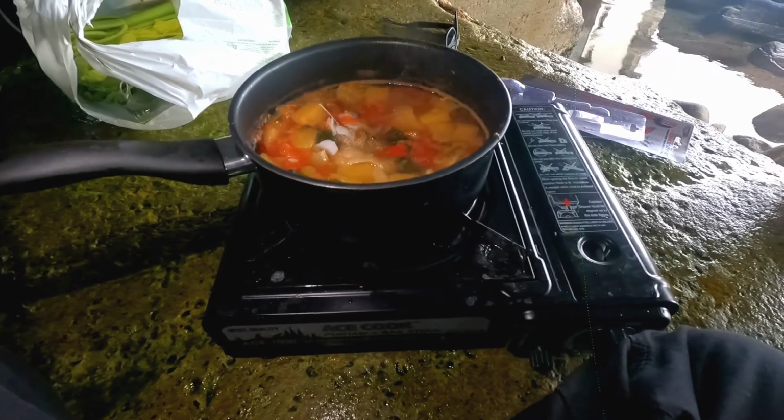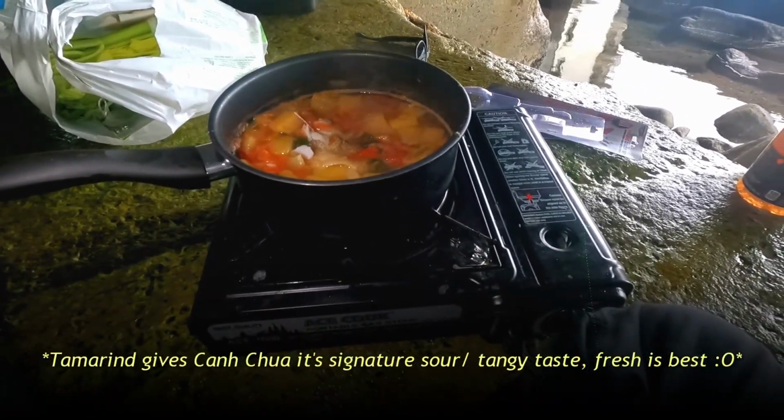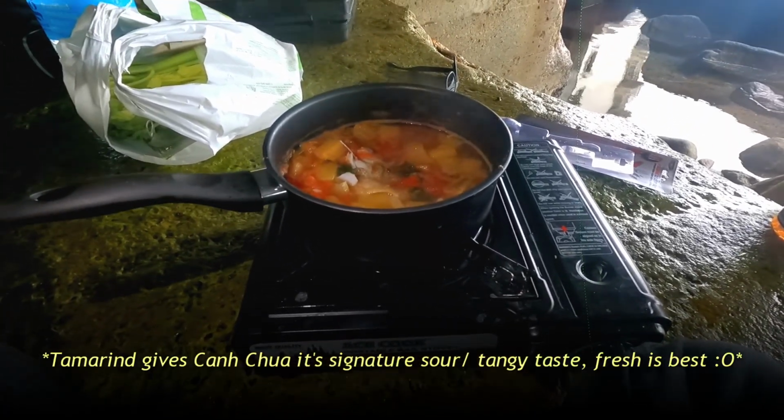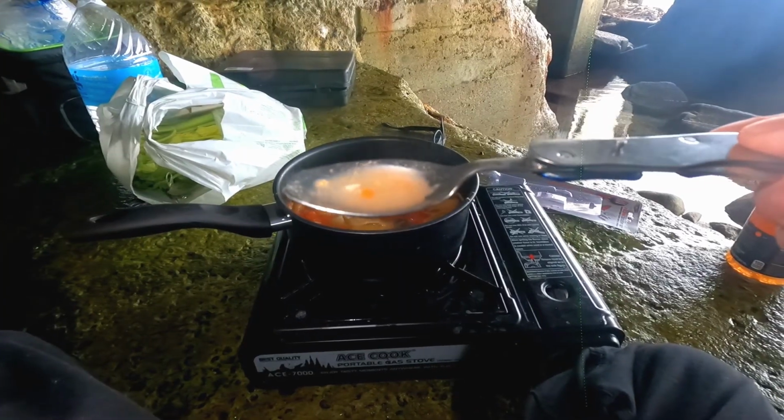The whole point of Canh Chua is for the sourness to come out. Tamarind paste or tamarind soup base is very sour, and then you add all the other stuff to kind of sweeten it out. Overall, not bad. Let's go ahead and taste the soup. A little bit of soup.